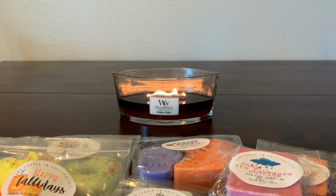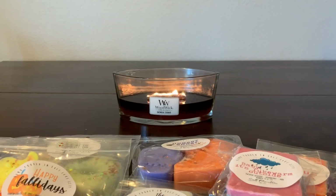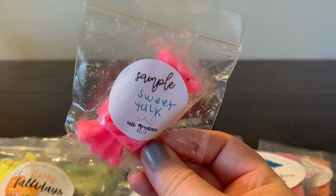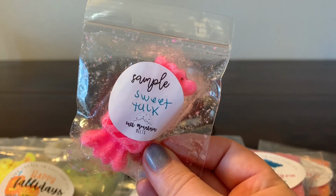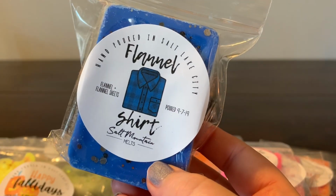Oh, look, I got a sample. It's a piece of candy in Sweet Talk. It smells like a fizzy pop and maybe like Juicy Fruit. I can't remember what's in here. That's what it kind of reminds me of though. It's just like some sort of bubble gum and fizzy. And I love fizzy.